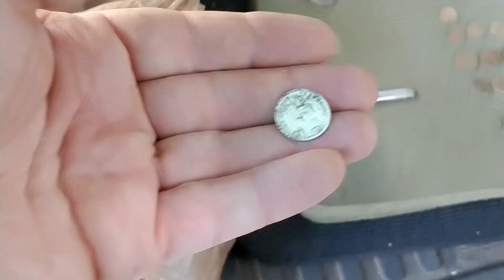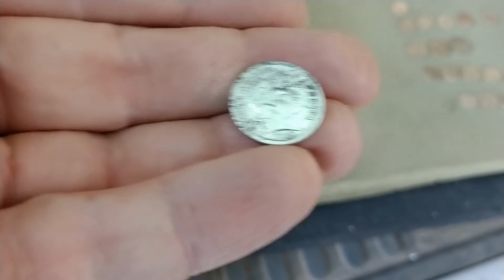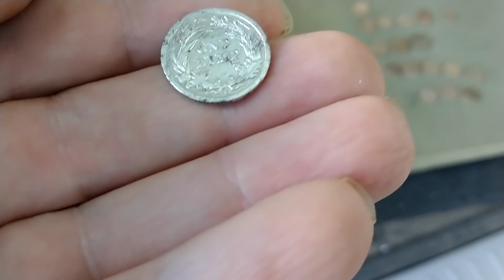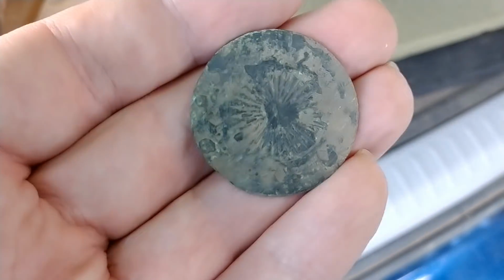And I had the 1908D Barber dime, which I cleaned up a little bit. Looks nice. Very, very clear. You can even see the D mint mark right at the bottom. See that? Cool. Nice. And then we had this lovely dandy button.